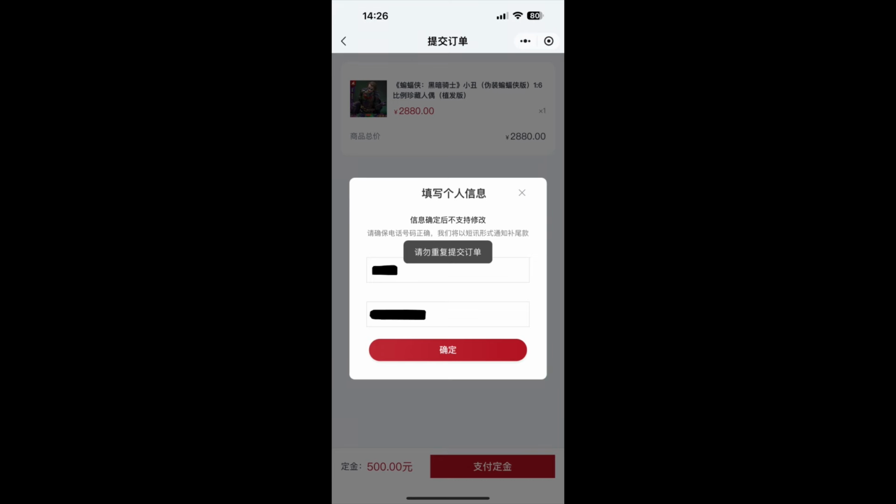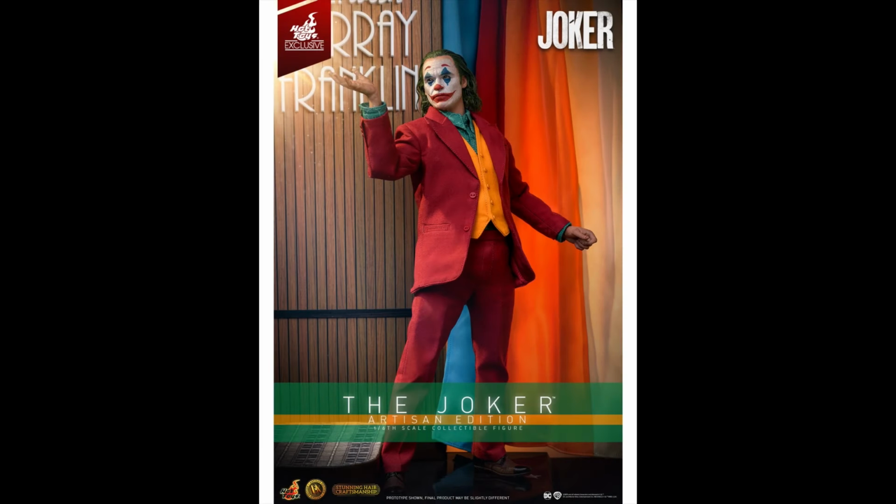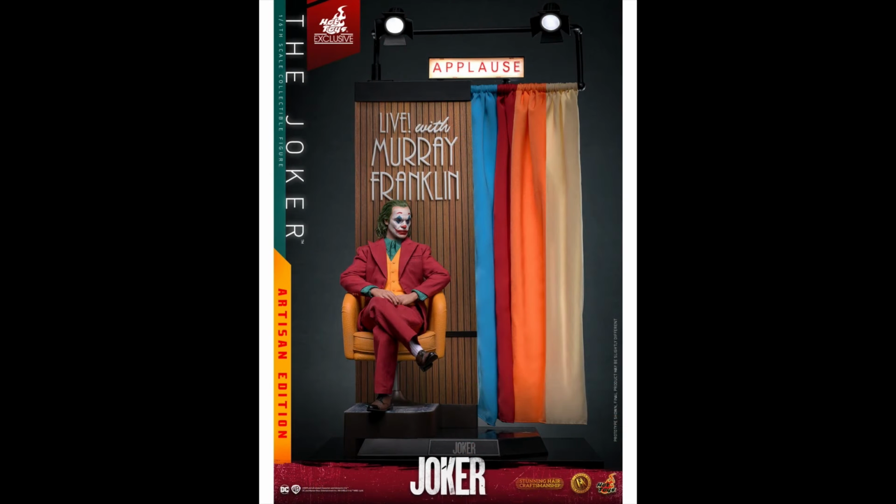Now, let me walk you through how I pre-ordered the Artis Joker figure. Hot Toys announced that pre-orders would begin at 11 a.m. Due to the new lining up system, I started preparing around 10:30. I realized that if I got into the mini program too early and stayed there for over 15 minutes, I'd be automatically logged out. If this happened right before the pre-order began, I'd miss my chance, so I decided to wait until 10:45 to try entering the mini program. After waiting about 5 minutes, I successfully entered around 10:50.